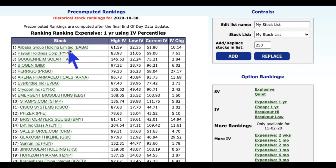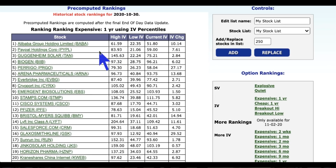This is an expensive ranking, and right now we're ranking it as one of the most expensive optionable stocks because the high over the last year has been 61.59, the low 22.25. This is where we're currently at. We're trading at 51. We're closer to 61 than we are to 22, and that's what gives it the number one spot.